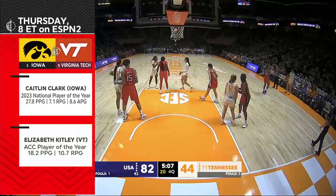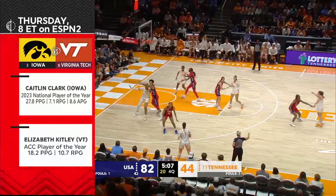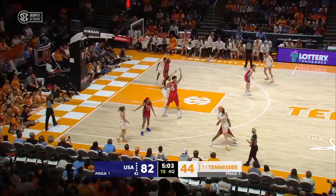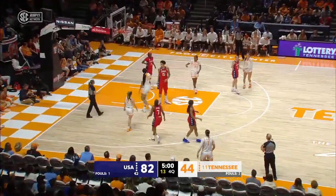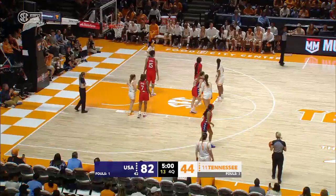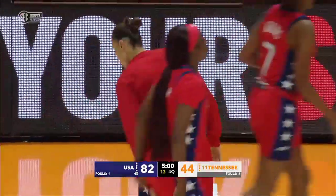Well, Elizabeth Kitley, the ACC Player of the Year, what she's able to do inside, averaging a double-double a year ago, worth the price of admission against Caitlin Clark. You see the numbers, they're still staggering to look at. Over 27 per game, the three-point shooting, the range. And Virginia Tech is picked to win the ACC. There's nobody sleeping on them anymore. Kenny Brooks has done a fantastic job. Georgia Amoore had one of the best NCAA tournament runs in history that we've seen as the point guard. She's the best point guard in the ACC, one of the best in the country.